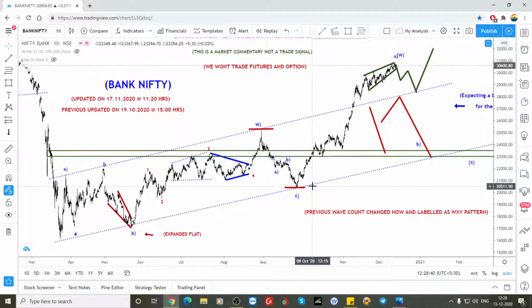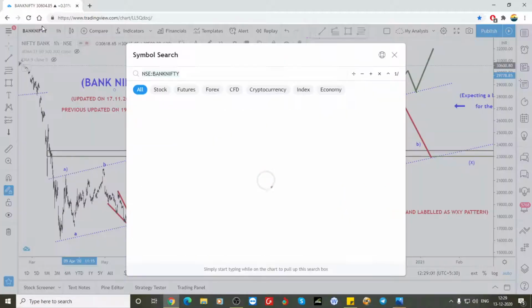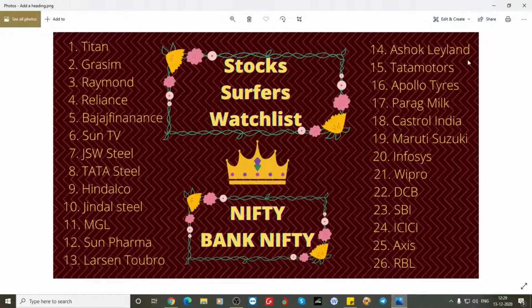So I just took it as an analysis, and I am also investing in the Indian market. I'm doing it for learning purposes for you, and you can learn also. You can take my view as a reference and go according to your own analysis. So Bank Nifty is finished, and we will move on to our watch list.